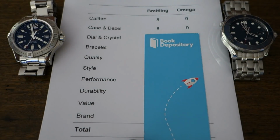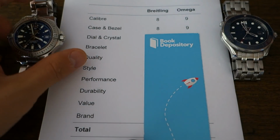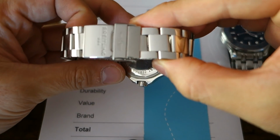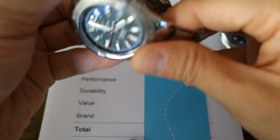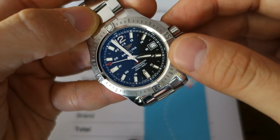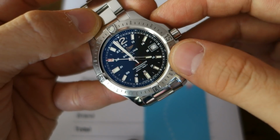Case versus bezel. The Breitling has an all polished finish, right? You've seen me do this in the review. Let me show it to you. It's completely polished on the finishing here. The bezel has brushing here, and it's very well done. I have to say the finishing on the bezel is excellent.